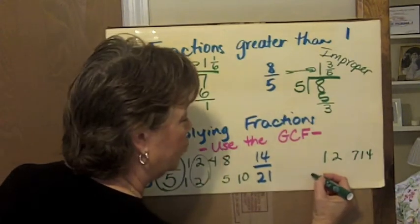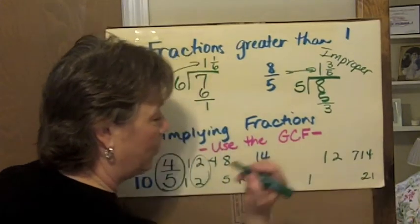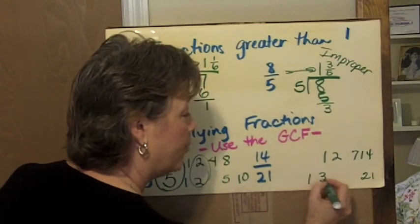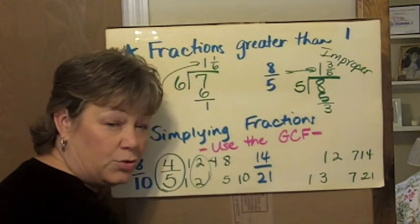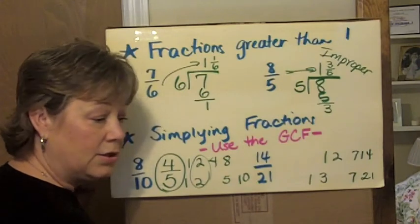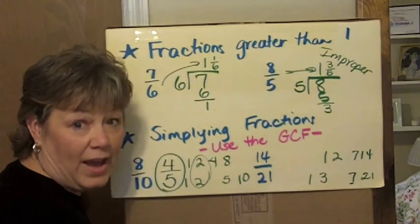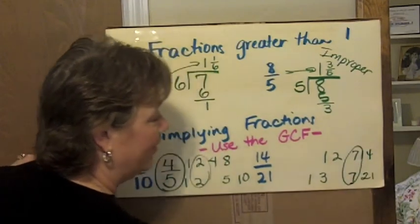Here we go. I'll start with 21. I always start with 1, and its buddy, 21. 1 times 21 equals 21. Is 2 a factor? No. 3, yeah. 3 times 7. Does 4 go into 21? Nope. 5? No. 6? No. 7? Yes. And it's already here, so I know that I've finished finding all my factors. The greatest common factor here is 7.